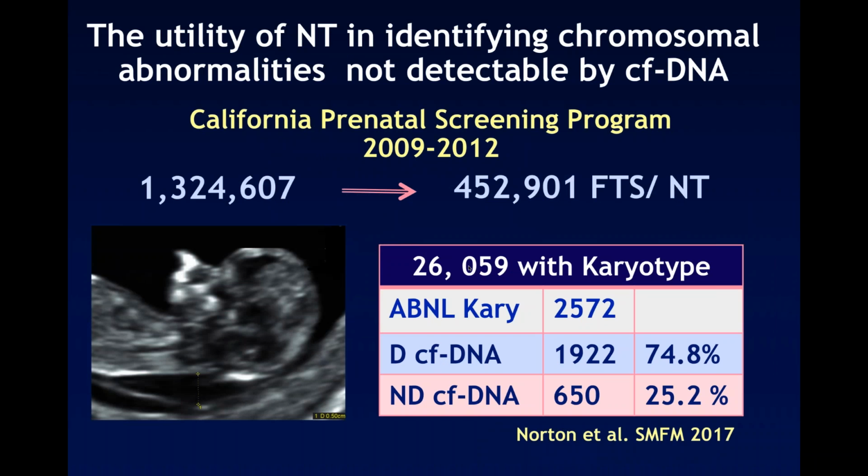Norton et al. looked at the utility of the nuchal translucency in identifying chromosomal abnormalities that were not detectable by cell-free DNA. And this was the California screening program again. They had over 1.3 million patients screened. 452,901 had first trimester screening that included an NT, or nuchal translucency measurement. 26,000 of these had a karyotype available. 2572 had an abnormal karyotype, and if you applied which could be detectable by cell-free DNA, just under 75% would have been detectable by cell-free DNA. However, 25% would have been missed by cell-free DNA.